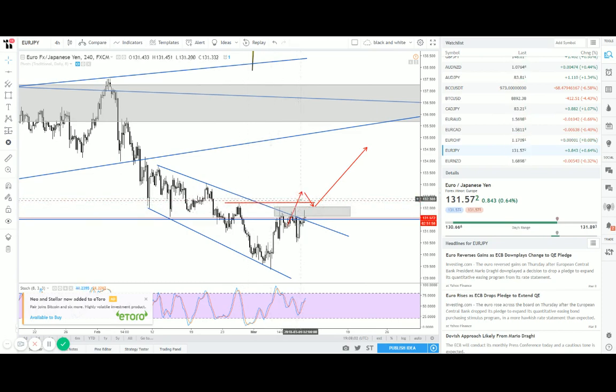So you can see the arrows are highlighting what we're looking for. These wicks are very, very wicky. So we want to see these wicks broken to the upside, and then we'll look to get long. And then really it's a matter of just trading this and holding it through to the upside. 138s, 137s will be a nice first structure point to be looking at taking money off the market.